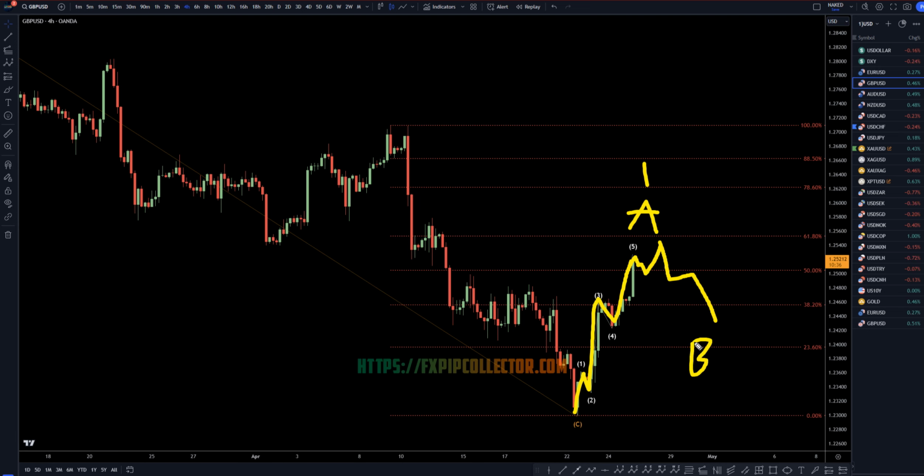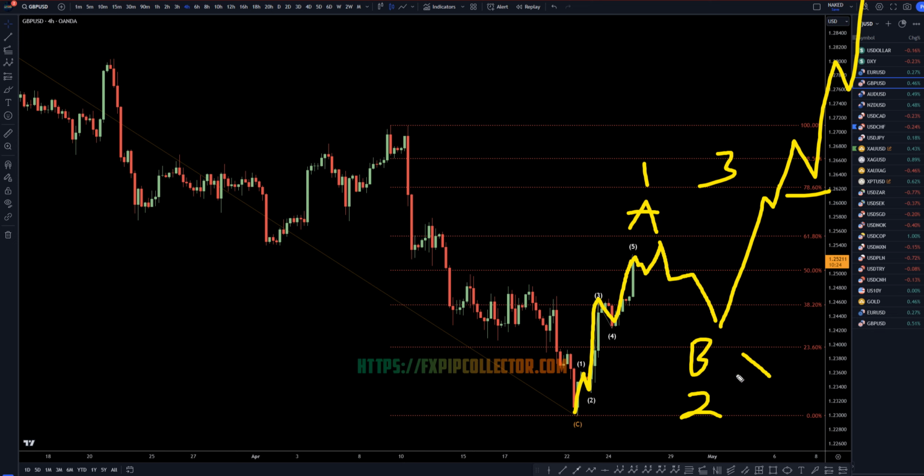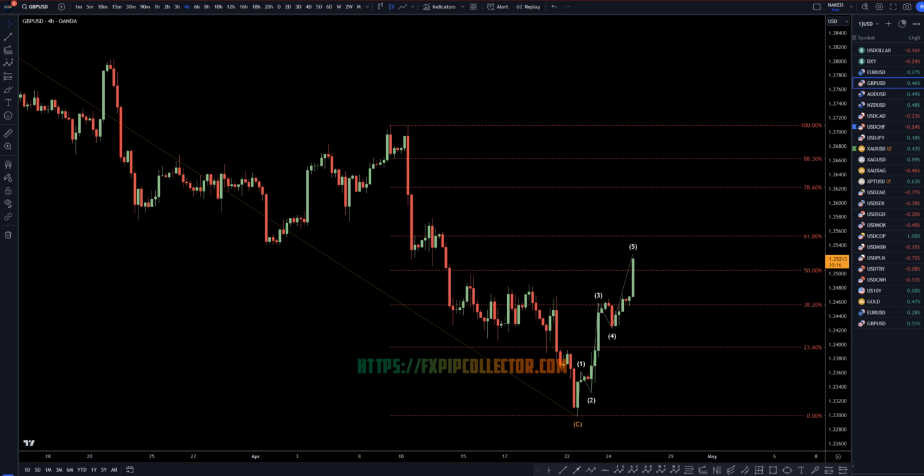The pullback should be either a wave B or a wave 2, and then it should go up for either a wave C, which would possibly go up to a fib level and then turn back down, or if it really is a wave 3, then it will just keep on making higher highs, higher lows. Either scenario, I definitely will be looking to get long at the end of the next pullback, and hopefully learning and earning at the same time whether this is an ABC or whether it's a 1, 2, 3.